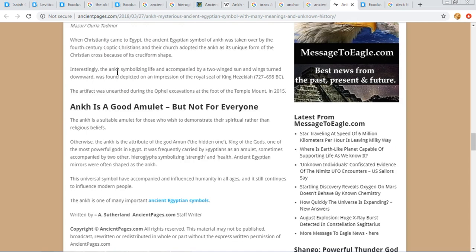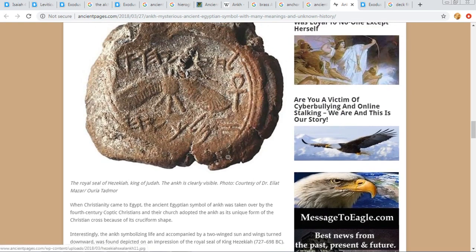So interestingly, the Ankh symbolized life, and accompanied by a two-winged sun with wings turned downward, was found depicted on the impression of the royal seal of King Hezekiah, 727 BC. And that was unearthed in 2015. It's a little bitty seal. This is only 1 centimeter. It's like half a dime.